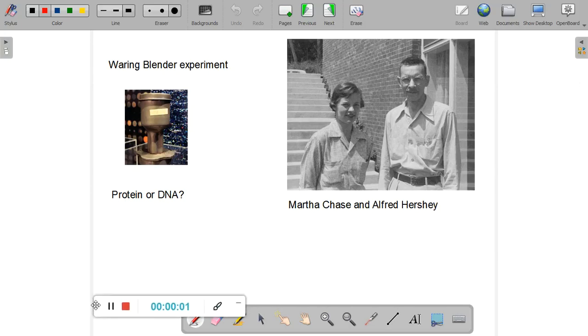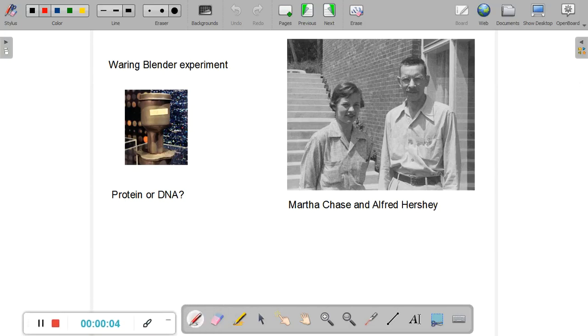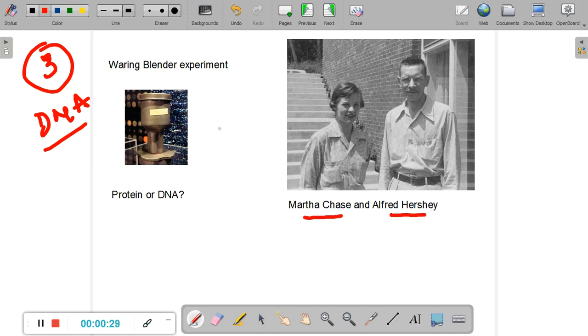In this last session, the third and final session, we will look into the third major experiment, as a result of which the scientific fraternity was able to conclude, with a great resolve and definitively, that the genetic material is DNA. This experiment was conducted by two scientists, Martha Chase and Alfred Hershey.